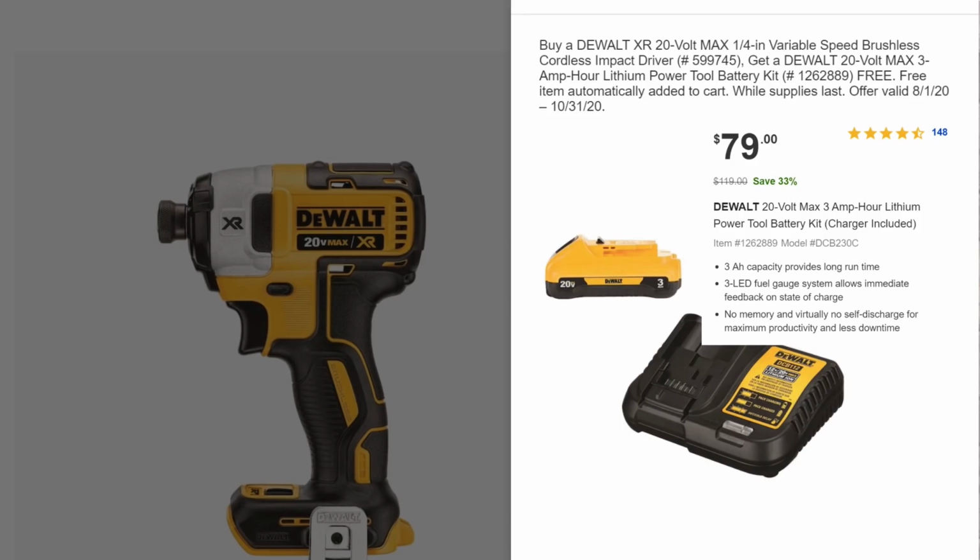Now this offer starts on 8/1 and goes until 10/31, so it's going to be going on for a while, but I don't know if it's the supplies may vary kind of thing. Anyway, if you're in the black and yellow and you've been looking for a good impact driver, this may be the pickup that you're looking for.